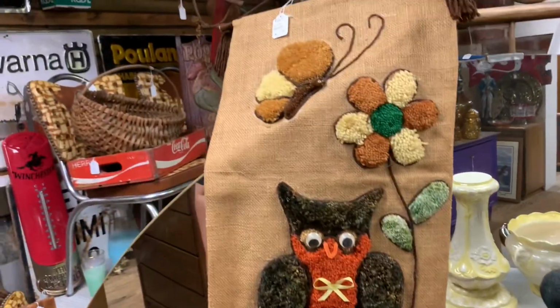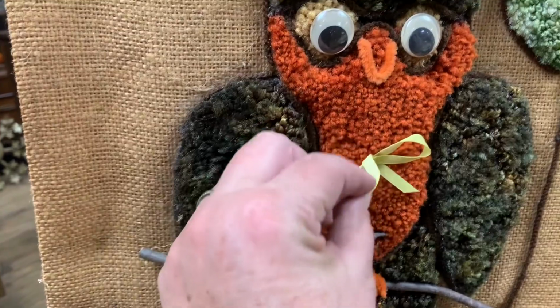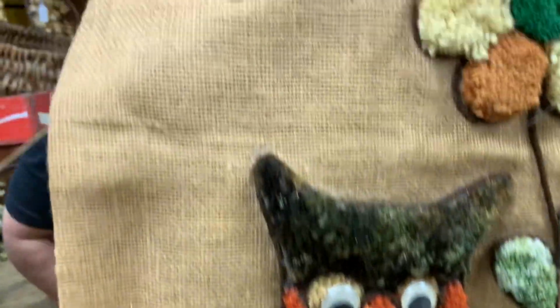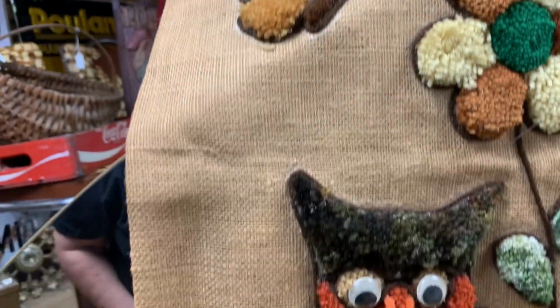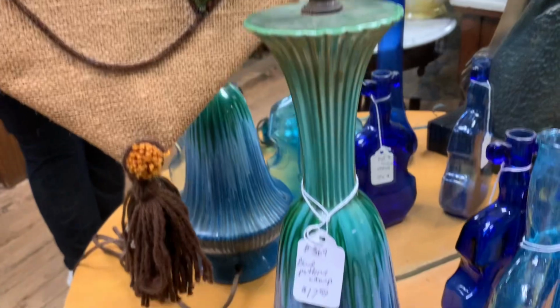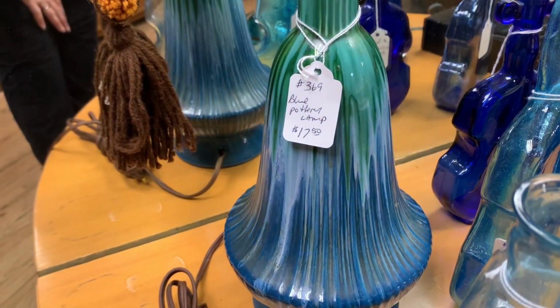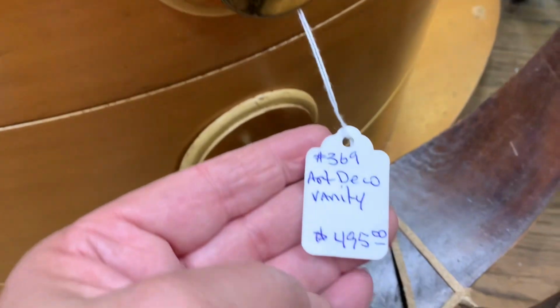Oh, I'm back up here showing you the owl. I did pick him up and take him home. I took the little yellow bow off. And that's carpet. Isn't that hilarious? Love that. Somebody's going to really love that. So we did pick that piece up. This lamp, I've actually forgot about it. They didn't have carts. They had little baskets. I was going to get that lamp and I forgot to go back and get it.